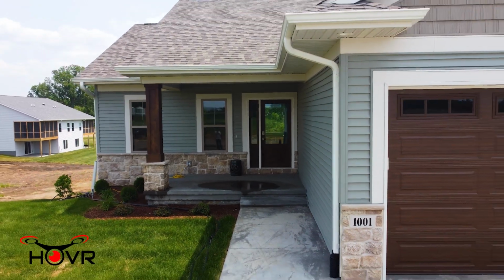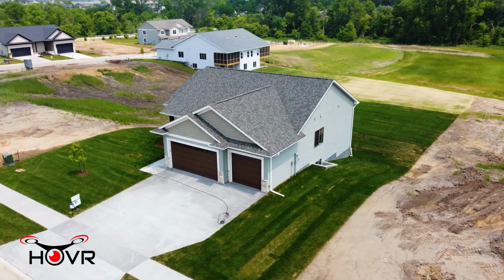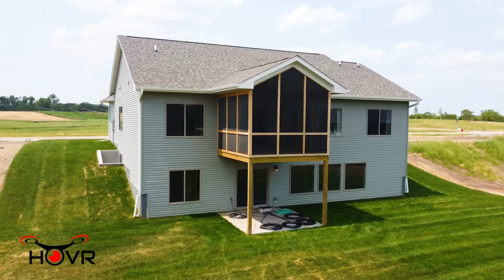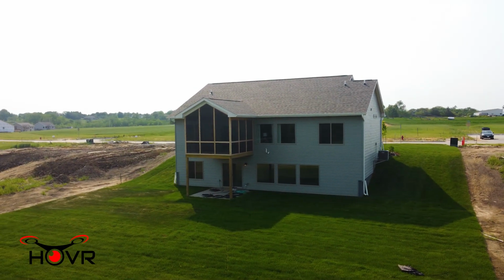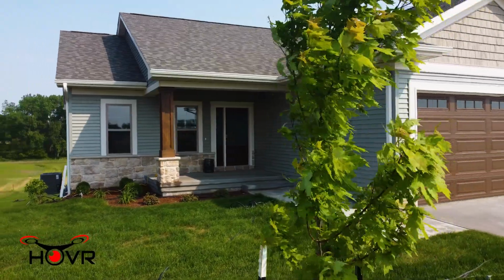We have a very simple custom home buying process and a really great scheduling process as far as once your home begins. So you can pick from one of our plans and we can modify those, or we can just start from scratch with an architect and build a home custom to your needs. Check us out at wattsgroupiowa.com.